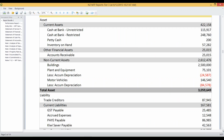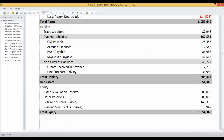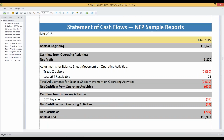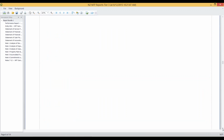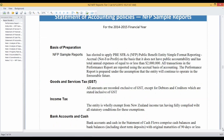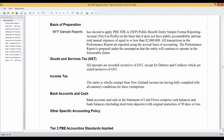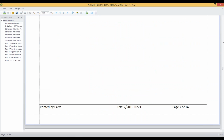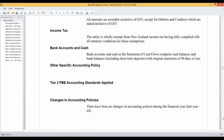Statement of financial position, that's the balance sheet. Again, I can add a budget column to this as well. So showing assets, liabilities, equity, and then the statement of cash flows. Accounting policies, a little bit more detail on the Tier 3 accounting policies, things like income tax, bank accounts, and any other accounting policies and whether they've changed at all.